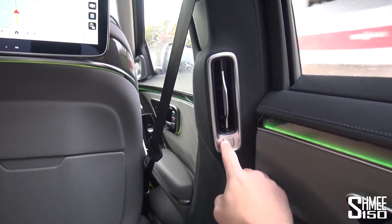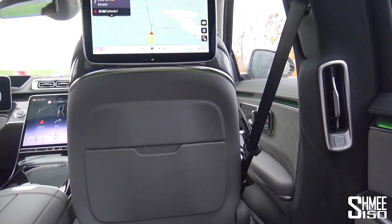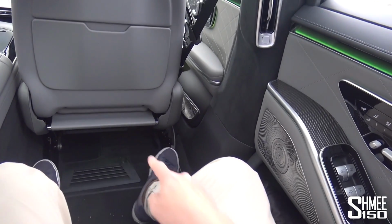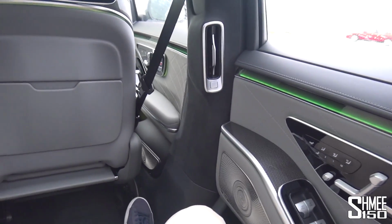Even here we have an air conditioning vent on the B-pillar. That's the control for that one. Like I say, it does take a moment, but now my seat is on the move. I'm being tilted backwards, my base rest is coming up, and I know in a moment that footrest is going to come out as well to give a very comfortable lounge seat here in the back of the car. Just going to wait for that.